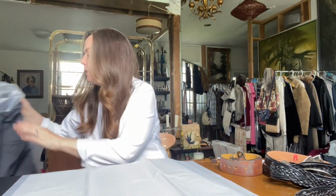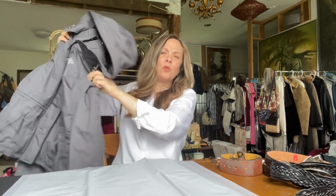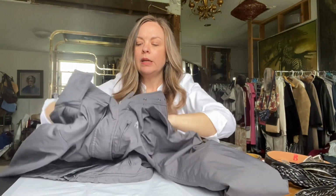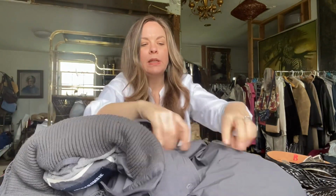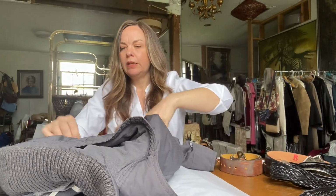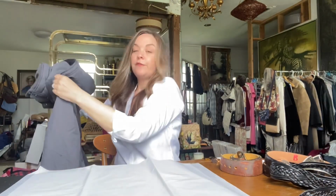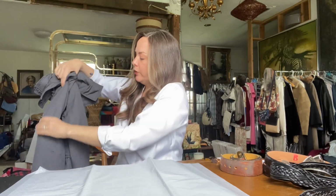The next item is this, believe it or not, winter jacket. It's Abercrombie and Fitch. And I got this at a fill-the-bag sale, and I didn't realize at the time, I don't know if you'll be able to see that it had this tear in the sleeve. But it's fill a giant garbage bag for $5. So I paid less than $1 for this.